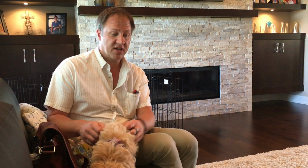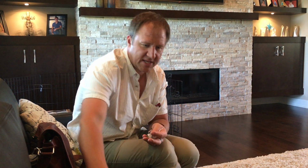Let me see. What else do we want to work on? Petting with a purpose. She likes to come and jump up on the couch when she wants to come up. If we pick her up when she does that, we're teaching her that's the way to ask, and she's going to do that for the rest of her life. You're going to take the plastic? That's probably not good for you. Let me take that away.